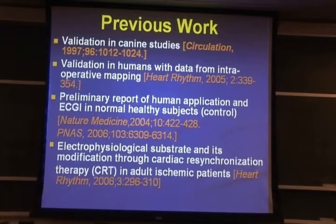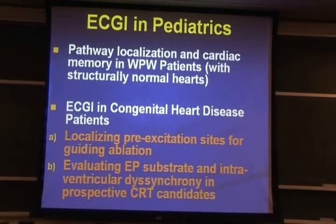There's also a study which used ECGI to look at the EP substrate and its modification through cardiac resynchronization therapy in a very heterogeneous group of adult ischemic patients. When I came to Washington University for my dissertation, one of the goals of the lab was to apply ECGI to the pediatric population, which was never done before.